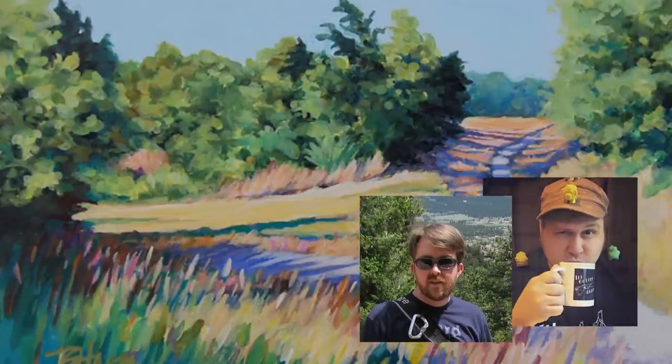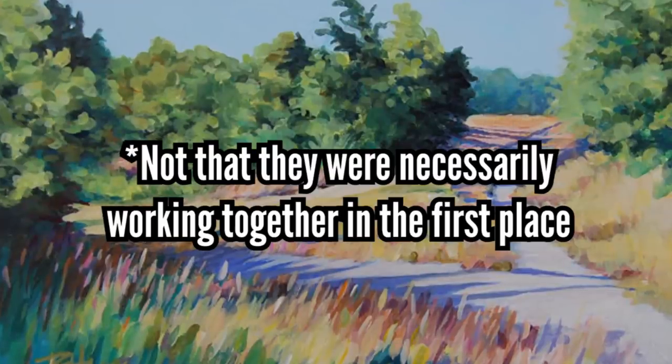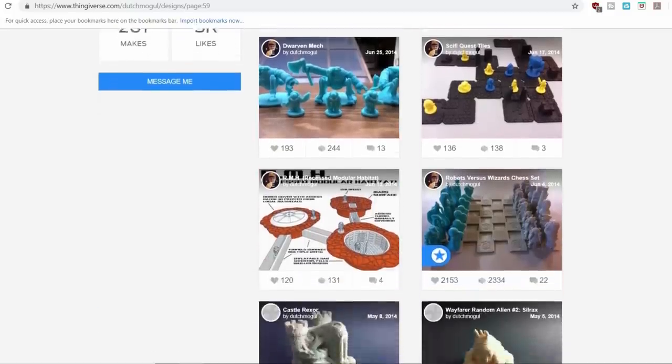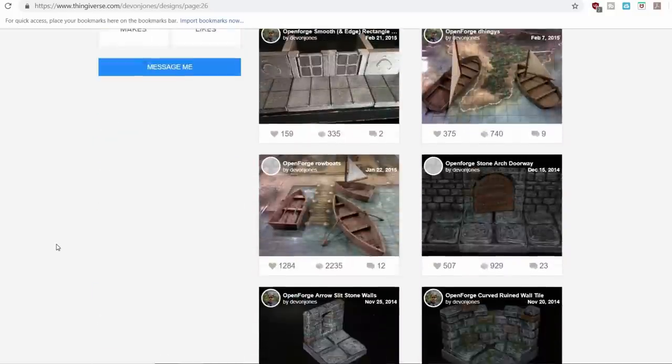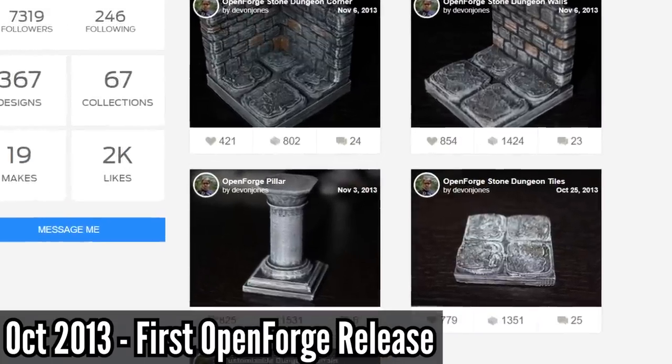At this point in 2013, Ill-Gotten Games and Devin took their modeling in different creative directions. Ill-Gotten Games started focusing more on their fully 3D printable games, including lots of printable miniatures, while Devin decided to expand on fleshing out the tile concepts he had. What emerged in October of 2013 was the first version of OpenForge tiles.